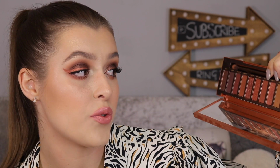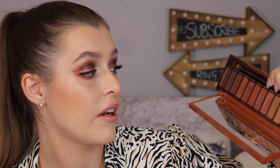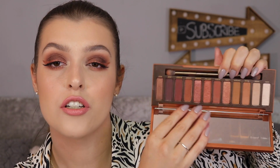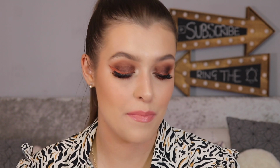But yeah, this is good. I really enjoy this palette. And I haven't dipped into it for a while, and I forgot how much I really like the red burnt tones, like the ones I've got on my eyes. I forgot how much I really liked those. So yeah, I really enjoy this palette, and I'm still glad I have it as part of my collection.